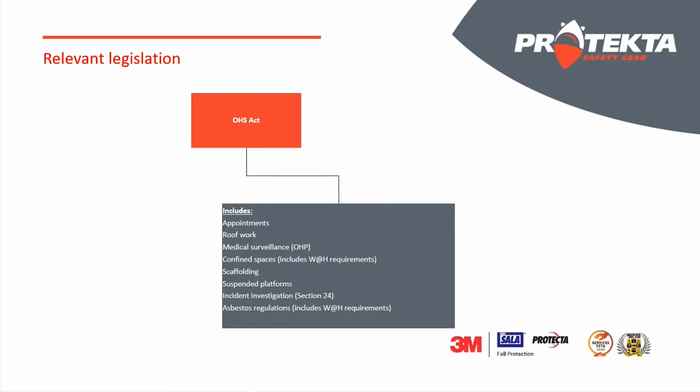Scaffolding, as indicated, suspended platforms, your incident investigations, and obviously with working at heights after an incident, never nice to have one of these on your site. But should it happen, what are the learnings we took from this? How can we improve the process? Why did it happen? Where were the gaps? Can we close the gaps? And obviously, at the end of the day, was the equipment that we used sufficient? Did it fail? And obviously, are there things we need to look at, or was the guy trained and he just simply forgot to do anything? Or if he was trained, what happened? At the end of the day, it's a very important part of the legislation that we need to do. It's not pointing a finger, it's always finding out the why at the end of the day.